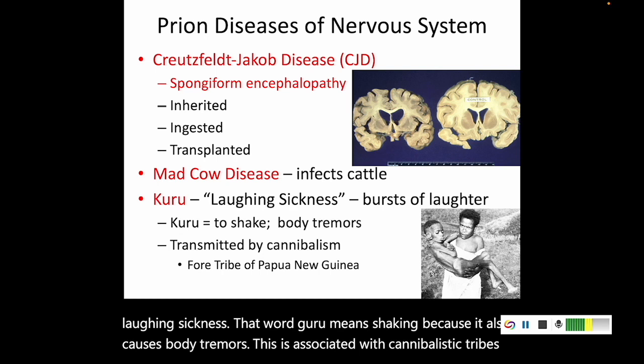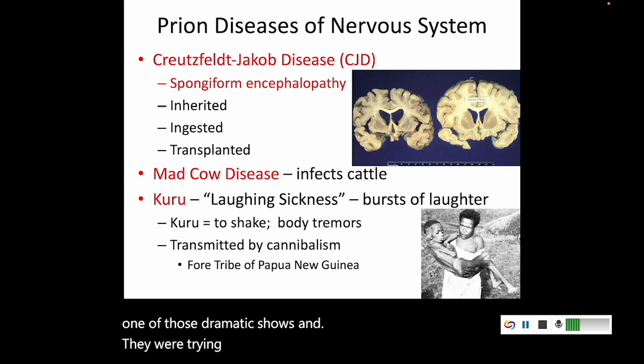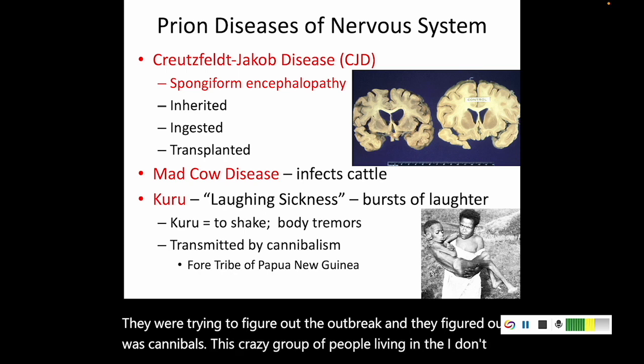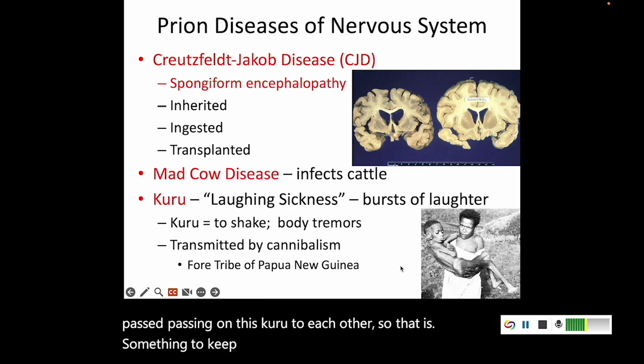I remember one time watching a show where, it was one of those dramatic shows, and they were trying to figure out the outbreak, and they figured out it was cannibals, a crazy group of people living in the outback somewhere that were cannibalizing each other and passing on this Kuru to each other. So that is something to keep in mind. Hopefully you don't have a patient like that.